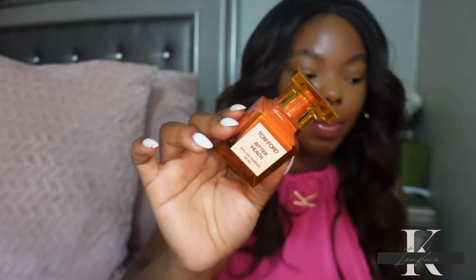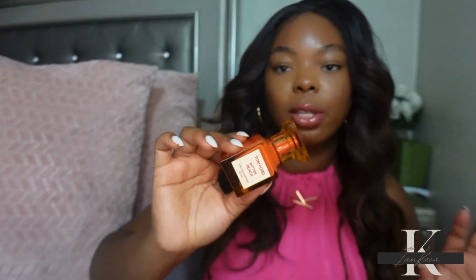I will get a bigger bottle of this just because I feel like it is needed for me, because this is one of my favorite summer scents to wear. I feel like this also can work in the early months of fall. So this is another all-time favorite fragrance from Tom Ford.